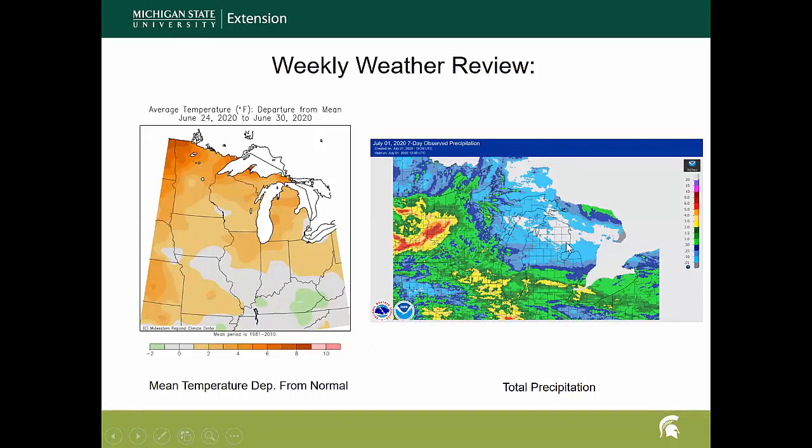But just as importantly, the system that went through late Friday and into Saturday morning unfortunately brought some severe weather and some wind damage, but we also got some of the most significant rainfall we've seen across southern lower Michigan in some time. That did include portions of southeastern lower Michigan, which are among the driest areas here in Michigan. You can see that on the map.